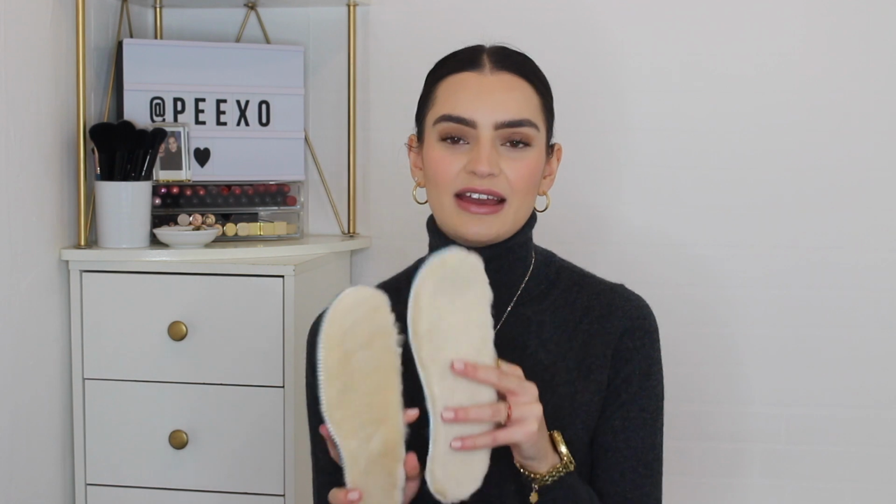These are from Emu Australia. Emu Australia do some fantastic lining, like sheepskin lining. All of their boots, or the majority of their boots and slippers have this kind of lining, so they are really soft and really cozy.